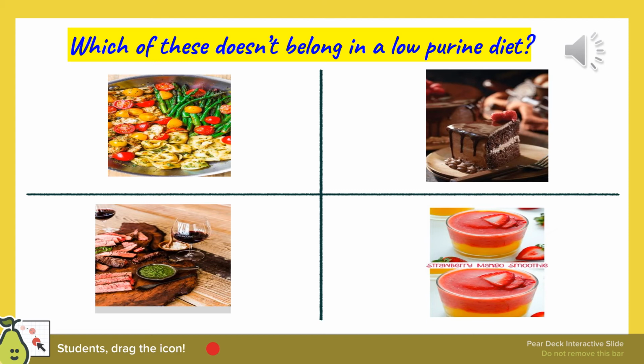You have a vegetable pasta, a slice of chocolate cake, rare steak and alcohol, and a strawberry mango smoothie. Mr. Goldstein has good taste. The one that he cannot eat on a low purine diet is the rare steak and alcohol. Those 2 items can precipitate a gout attack. It will increase the amount of uric acid that his body has to excrete. So he can enjoy the other 3 and his balloons and his visit from his grandchildren, but he cannot have the steak and wine.